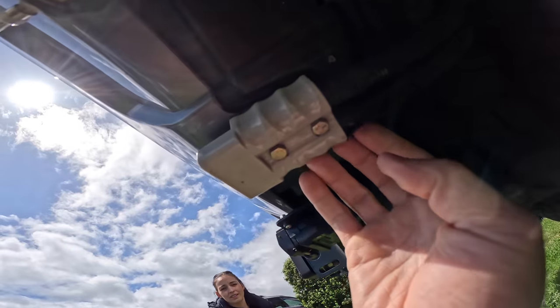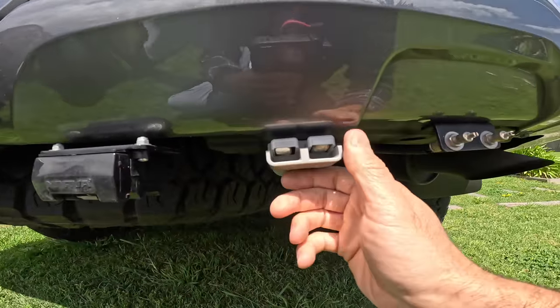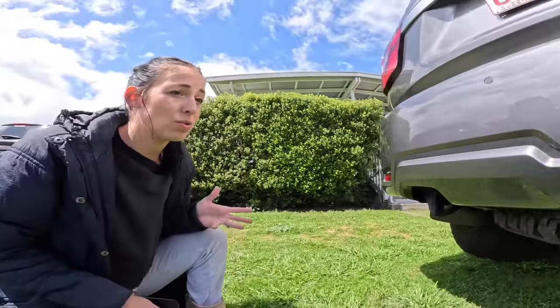Obviously to the battery of the car. Right, and even that Anderson plug, look how big it is, right? It wasn't just a standard Anderson plug fitting that we had to get done, so it did cost us quite a bit. We were a bit shocked and thrown by the Anderson plug cost, but it is what it is.